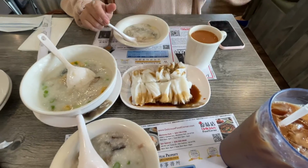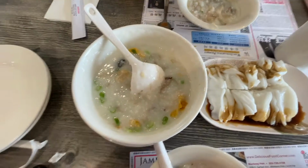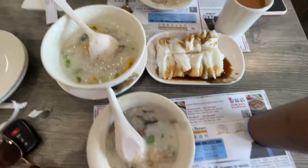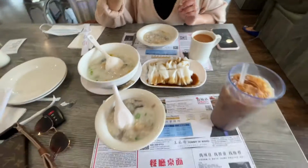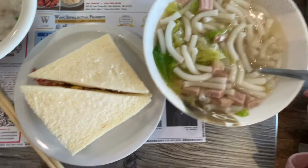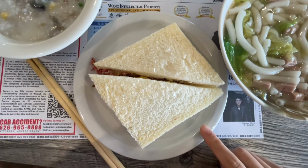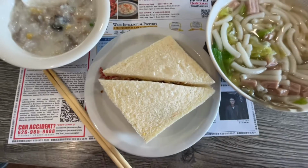Every time I come home, I always have to eat at this restaurant. So we're at Delicious Food Corner with mom and we got some preserved egg congee and some rice rolls and cold milk tea and hot milk tea. So we got two more things. This is my favorite macaroni soup with spam. And this is a, what is this, mom? Egg and corned beef. Corned beef sandwich.